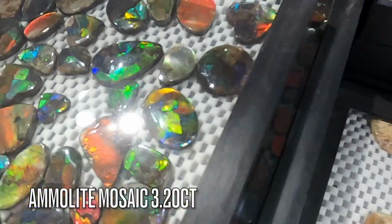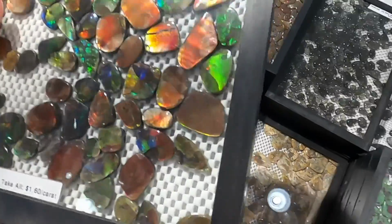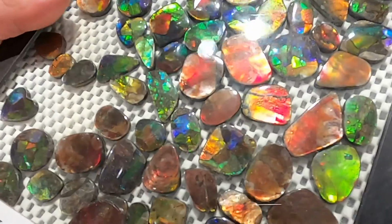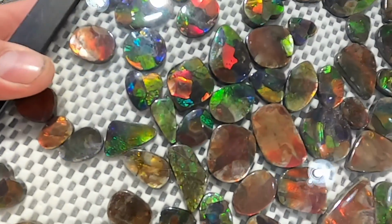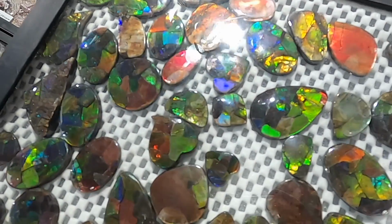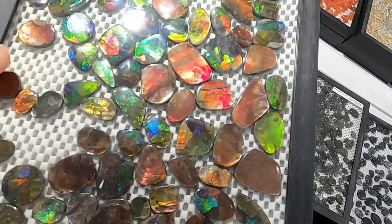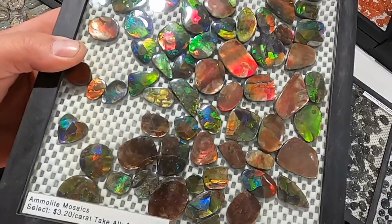Here's some Ammolites. These are $3.20 a carat, not bad. Ammolite mosaics, that means these are composite pieces, but still really nice. Are they composite pieces? Is that what that means? Or is it just a variation of the Ammolite that makes it the mosaic? Variation, I really don't know. Someone like Theo Kellison is definitely a better person to talk to about Ammolite.